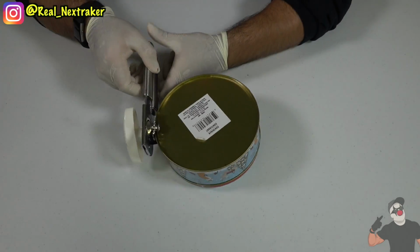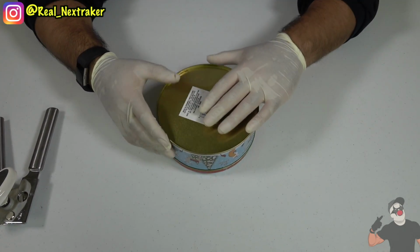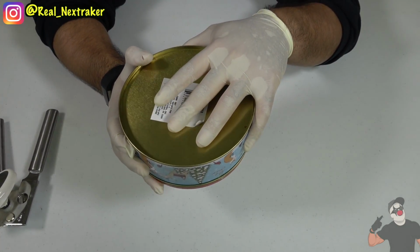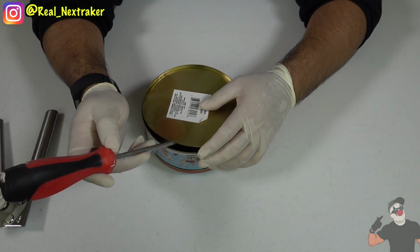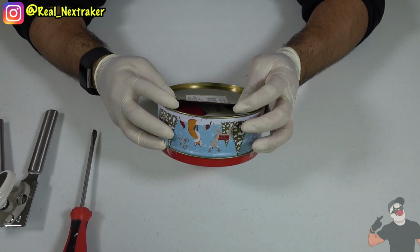All right, look at that. See, I can push it in. You guys can see right there. Now all I'm gonna do is grab a screwdriver and push it out a little. How simple is this, guys? Look. Now you can take a peek at what's inside.